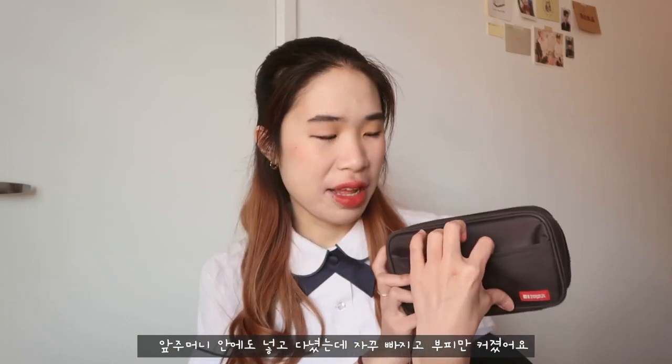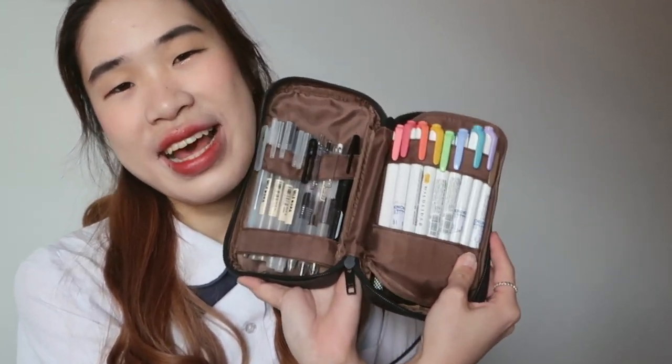I used to put stuff in these pockets at the front, but it kept falling out and making it look unnecessarily fat. So I just stopped putting stuff in there. If you open it up, this is my pencil case.